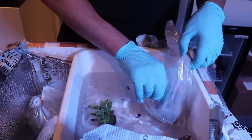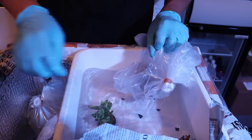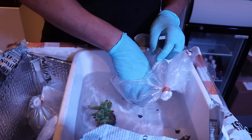What is in here? Ooh, look at this. No water in the bag. But let's open it and see. Actually, it looks all right.